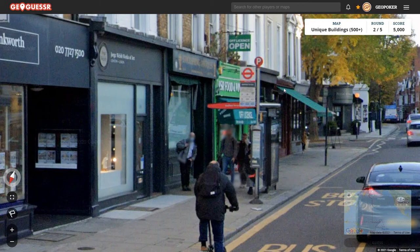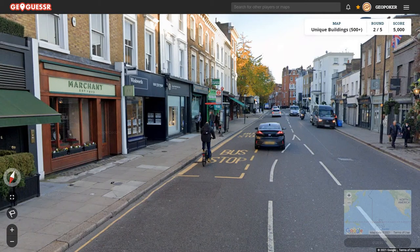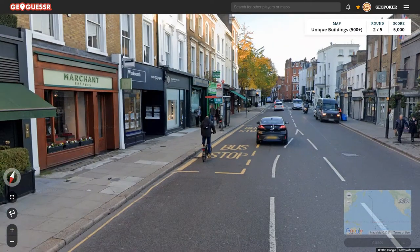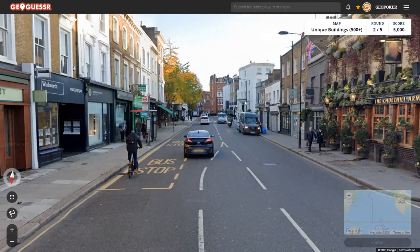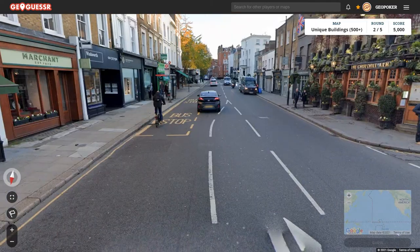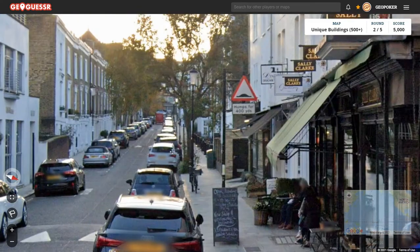What do we have here? This looks like the underground logo of the tube in London. Is that unique to London or is that all over the UK? I honestly don't know. Because if it's not, then this would mean that we are in London, right? But then again, there's no tube here. It's just a bus stop. So probably this is a general sign for bus stops and tube stops and stuff.